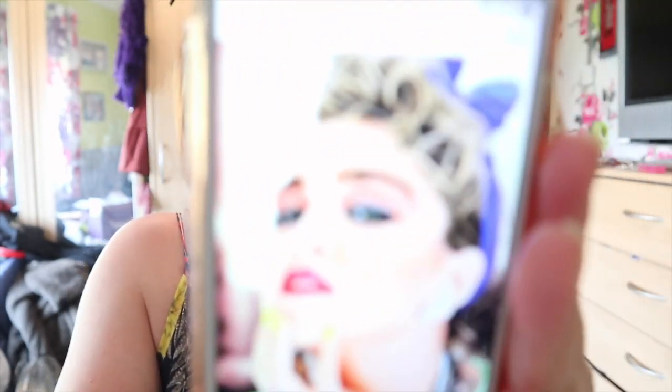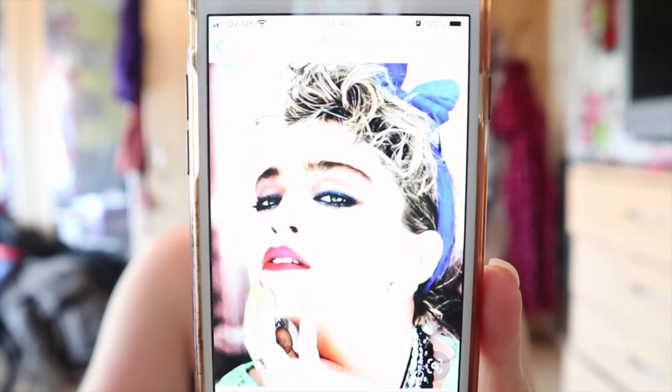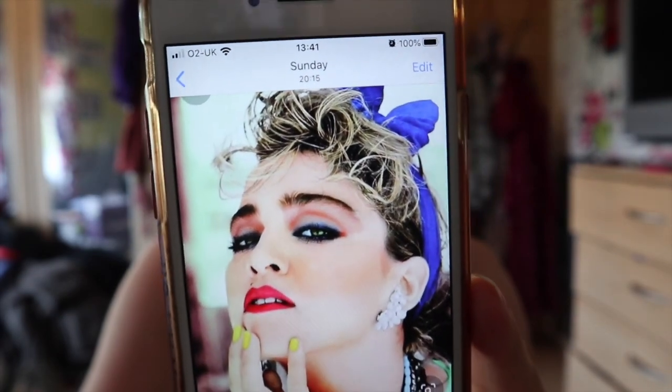This isn't even going to focus. Are you going to focus? Right, so you have to look at it like this. So this is her. Hey, this is her. This is me. I don't think I've nailed it, but it's kind of similar. We kind of get the gist. It's kind of there. So yes, this was my Transformation Tuesday.